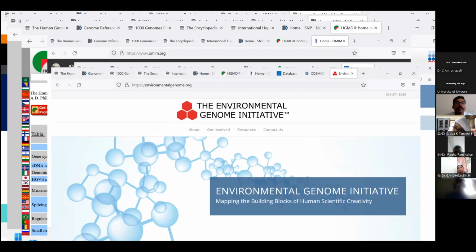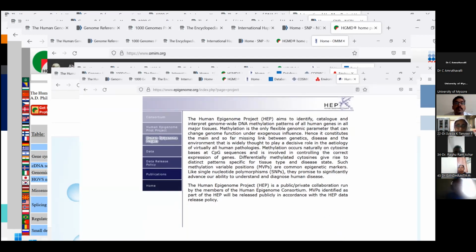Now again they have hooked in a new parameter, that is the environmental parameter, into the expression of the genome and diseases. So again a new line of database has come into reference, called the Environmental Genome Initiative. So these are the remarkable evidences that we are having here.